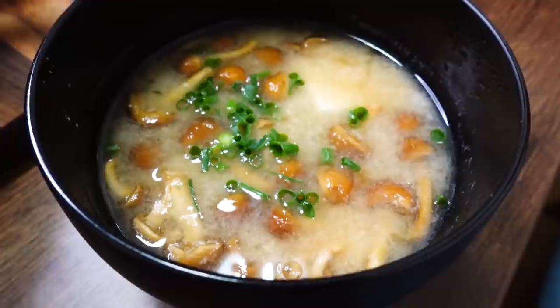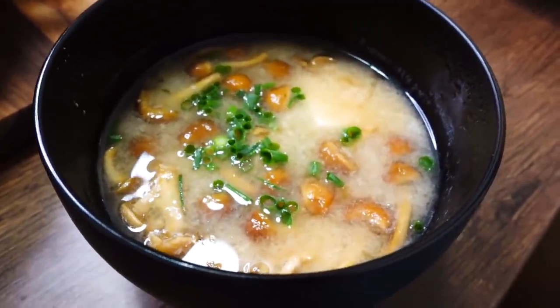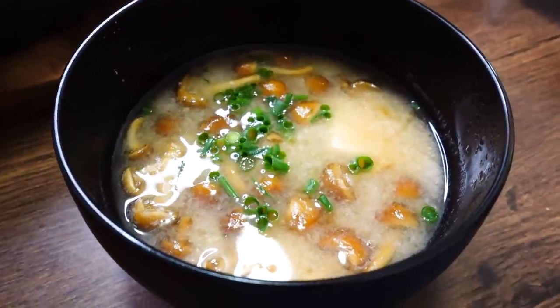Nameko mushrooms. I don't know if you can get nameko mushrooms in your country, but I love nameko mushrooms. In fact, I didn't add any dashi powder inside, but from this mushroom, the umami came out. So, of course you can add some dashi powder inside, but you don't need it. The nameko has a good umami. And when you cook mushrooms, please boil slowly. The mushroom umami comes out well. So, I cooked this miso soup slowly.